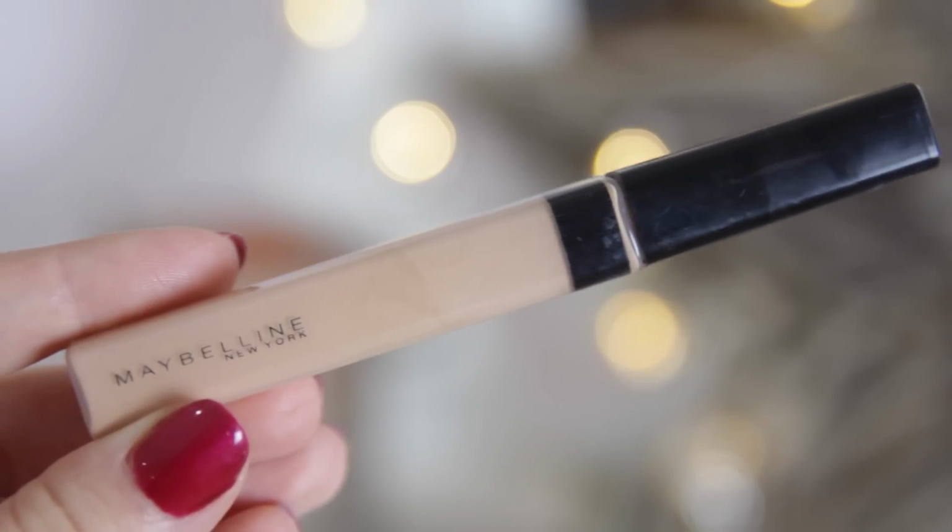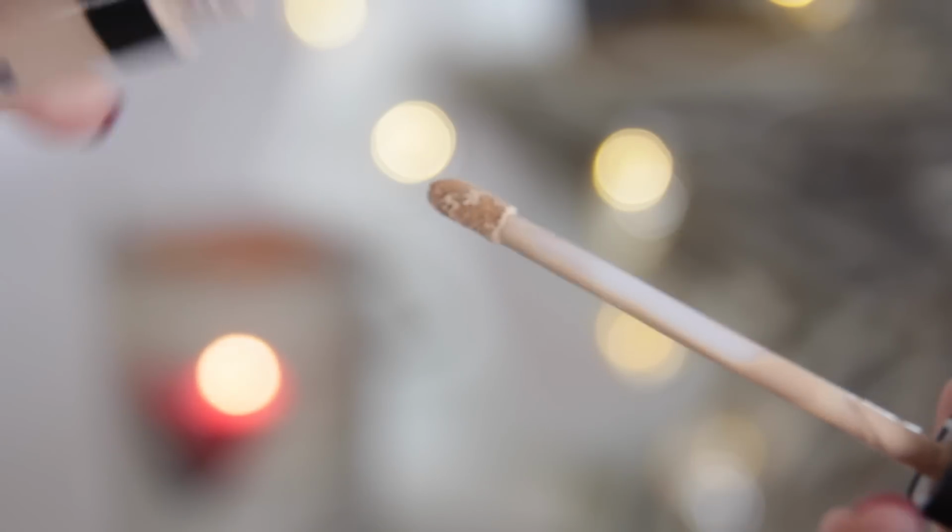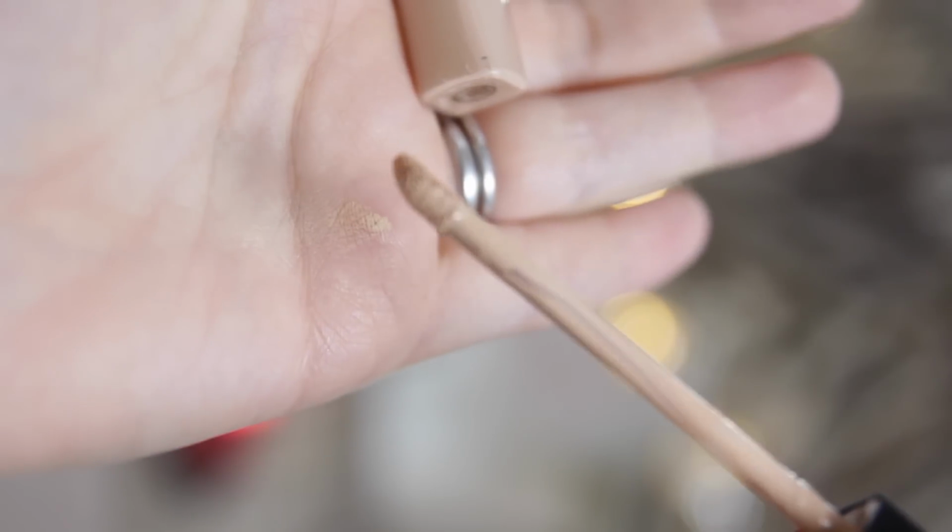I know it is in the States, but for some reason I have an American version and an English version, and the English version doesn't seem to say Fit Me on it, but it is the Maybelline concealer that is in the square tube with the black top. There isn't another one that looks like this, so whether or not it's called Fit Me, I do not know.